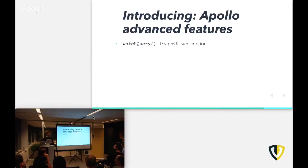So the idea of a GraphQL subscription is that instead of just doing a request-response to get the data back once, you say, I want to perform this query, and when something changes that I requested in this query, I want to know about it, so I can update the data and only get the incremental changes from the subscription. That's possible to do in Apollo with GraphQL subscriptions.